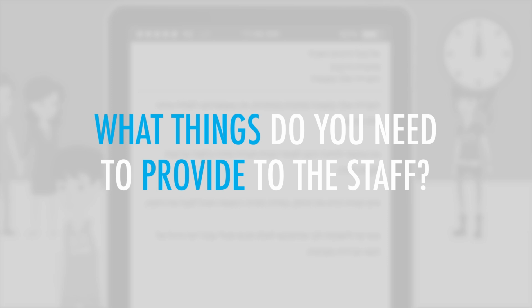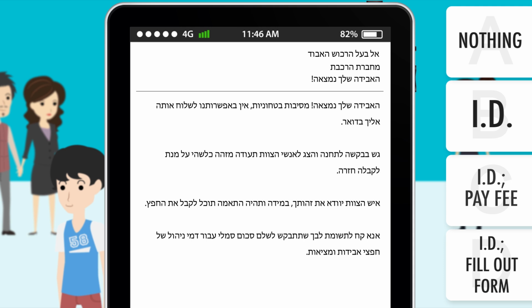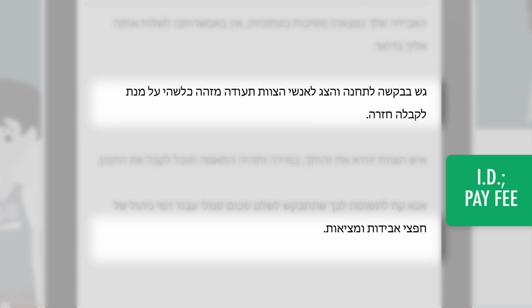What things do you need to provide to the staff? The email says that you need to present proof of identification and to pay a small fee. תעודה מזהה, תשלום סמלי.